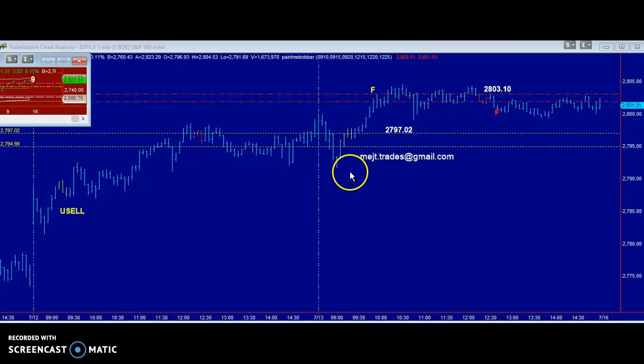During the day, MEJT said this rally is false, gives us a target of 2797.02, most likely by early Tuesday. Says this drop is false, gives us a target of 2803.10 by Monday's close. That's my call, that we see this price by Monday's close and this price by early Tuesday.